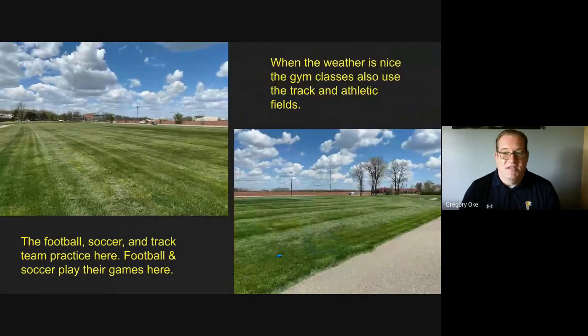Okay, here's the track and the athletic field that I talked about earlier. We do come out here on nice days for gym class, and this is also where the football team practices and plays, soccer team practices and plays, and track practices on this track. But track team goes to other schools for the meets because we have just a small practice track.